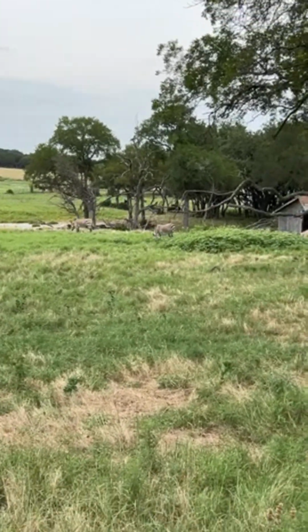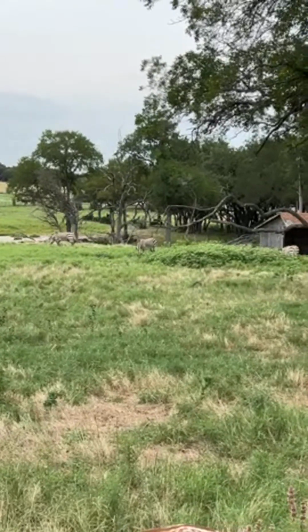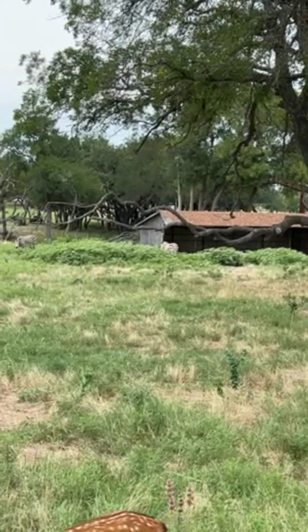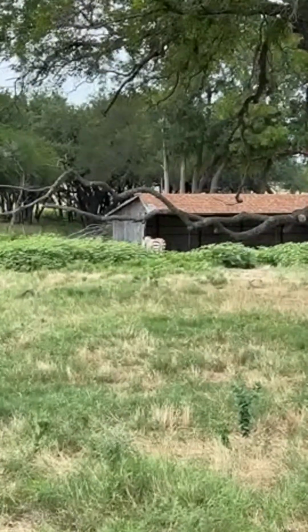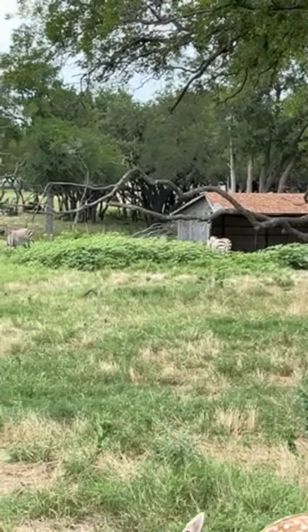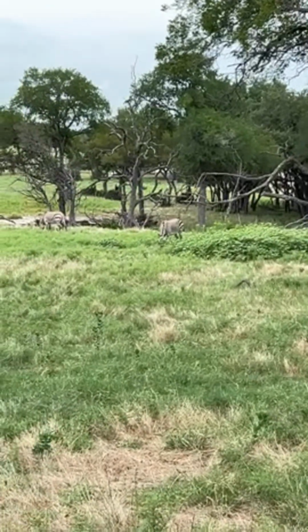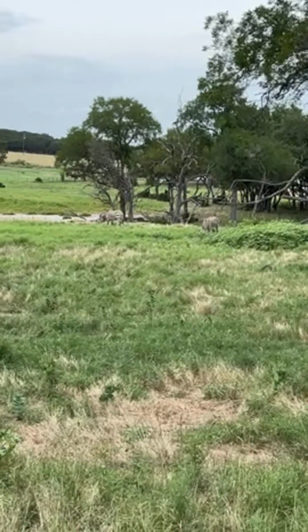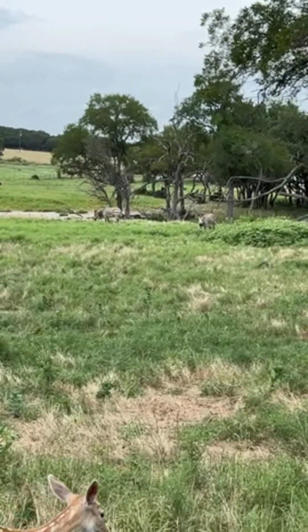So if you've not heard of Fossil Rim, we are a wildlife center or conservation center in Glen Rose, Texas. Some people know us as a safari park. That's fine too. You can always go through the park in your own vehicle or in one of our tours.